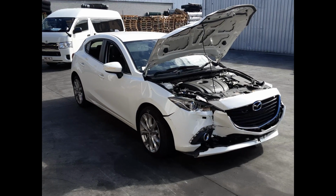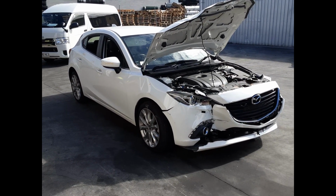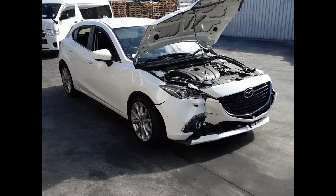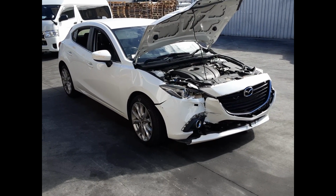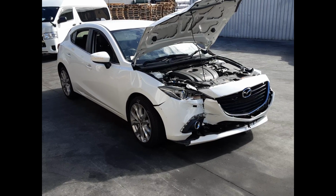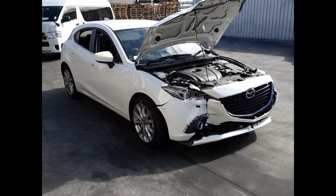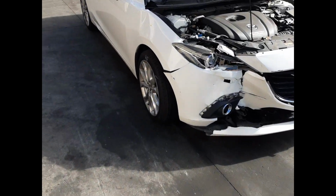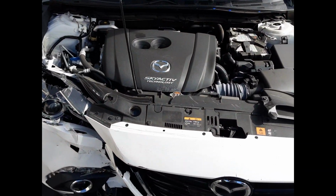Hi, this is Chris from Total Parts Plus, and today we have a 2015 Mazda 3 SB25 hatchback, stock reference number 5620. The shape runs from the 11th month 2013 through to the 2nd month 2019. It has a PY 2.5 litre 4-cylinder petrol engine backed by a 6-speed manual front-wheel drive transmission.